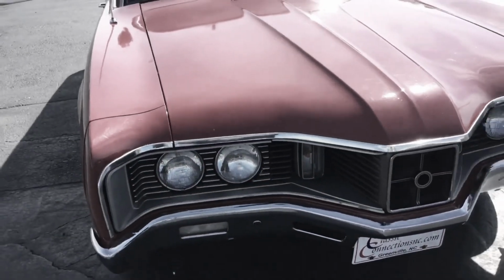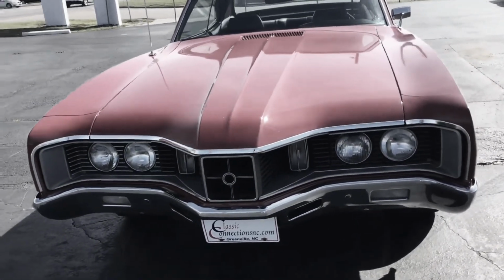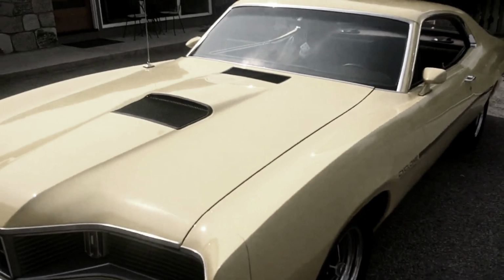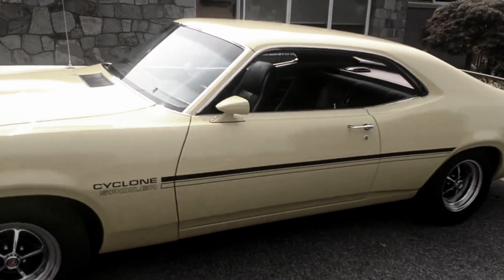The Spoiler 2 could absolutely fly on the track, but it also turned heads on the street. It wasn't built to be subtle, it was built to win. And even though it's mostly forgotten today, it was one of Mercury's most ambitious creations. An absolute gem of the muscle car era.